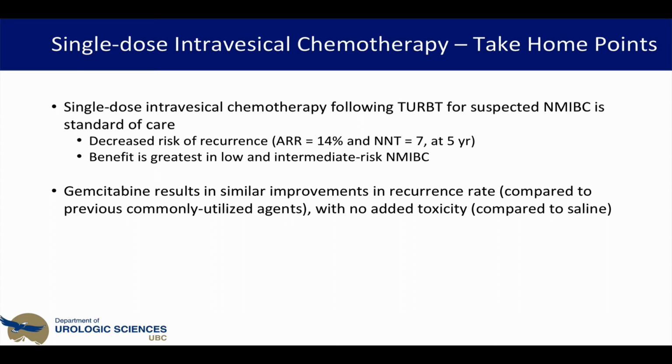There are several studies looking at the mechanism. This is likely ablative effects on residual or missed tumors, as well as inhibition of tumor implantation. Gemcitabine results in similar improvements in recurrence rate compared to previously commonly utilized agents, such as mitomycin C. However, there's an equivalent toxicity profile to saline.